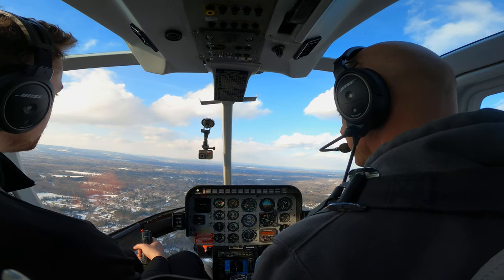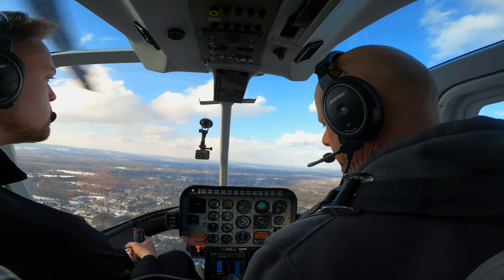I'll make a short approach runway 28, clear for the option. Short approach, 2-8, clear for the option, 0-4-0.